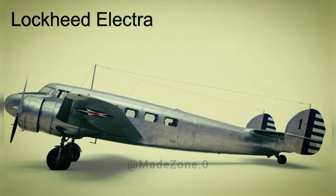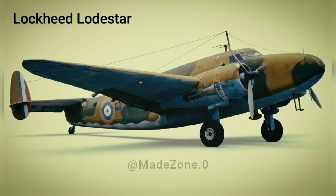Lockheed Electra, an elegant twin-engined airliner pressed into limited military service as a transport and navigation trainer early in the conflict. Lockheed Lodestar, a larger, faster version of the Electra. It served extensively with the Royal Air Force and the US military as a fast utility transport.